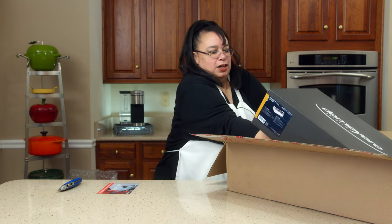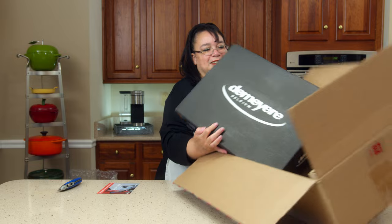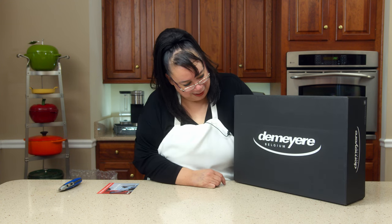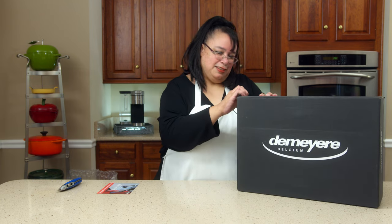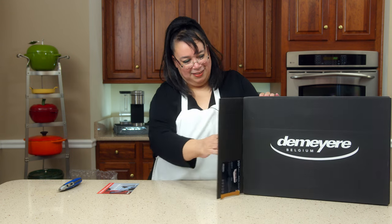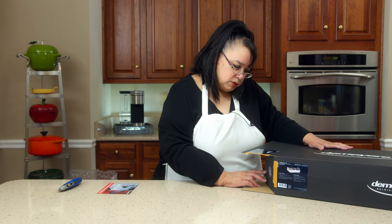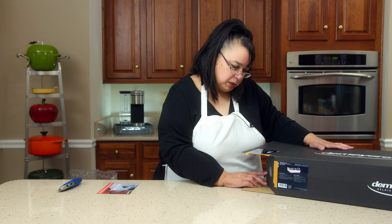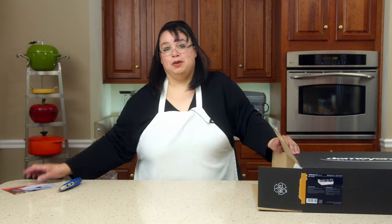Wow. Okay, so we have an Industry 5 roasting pan. Oh my gosh. Wow, look at this. Oh my gosh, this is amazing. Number one, I love the box. It's a whole lot of geeking. So this is a roasting pan, Industry 5 roasting pan with a rack on the inside. Now this is going to be absolutely beautiful. I can already tell you that.